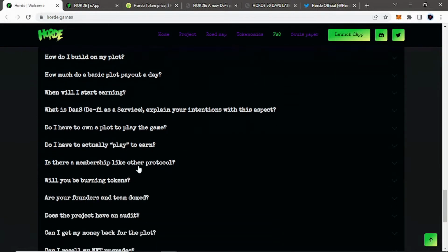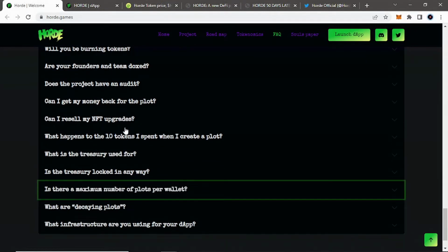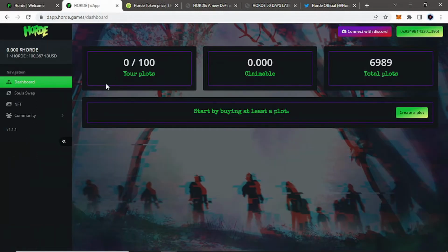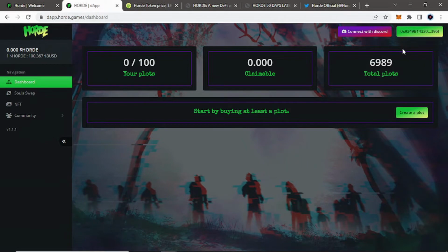If you are curious where your 10 tokens go, it is in the white paper, but here's the breakdown. You can have up to 100 max plots per wallet. To get a plot or a node, you would launch their dApp right up here and connect your wallet. Again, it is on the Binance chain, and it will tell you the current price of Horde. It will show your plots here. And to start, you just hit create a plot.